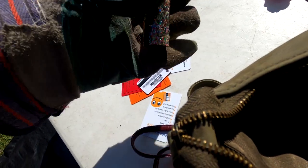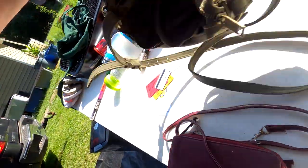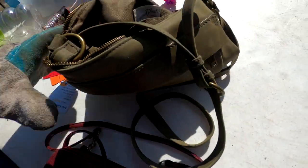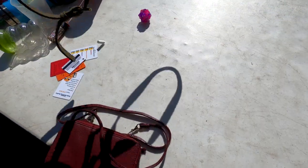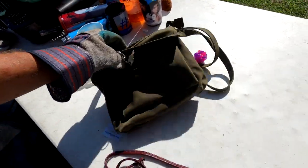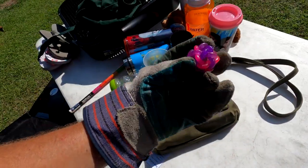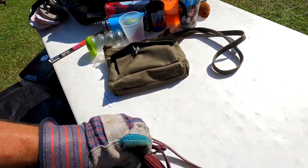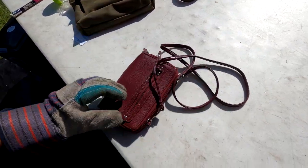Let's look inside the bag. I'm guessing some kind of lighter. And yeah, no money. Let's see what the bag says. Bag says Universal Thread. So, oop, and what I'm hoping is chalk. Okay, and a weird ball thing. Yeah. All right, next purse.